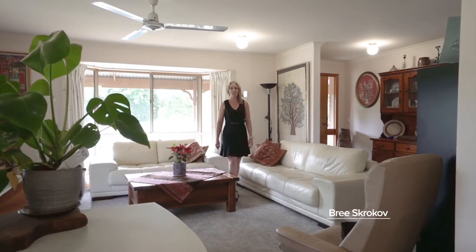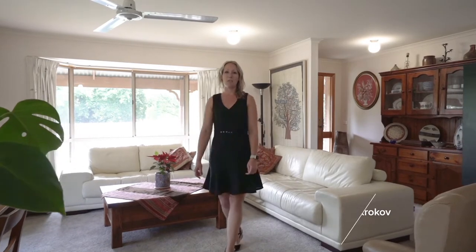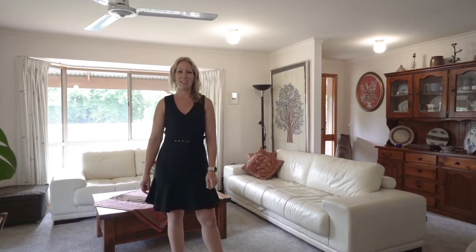Inside the home we have two great sized bedrooms, both with built-in robes, central bathroom with separate toilet, and this beautiful open plan kitchen, living, dining area.